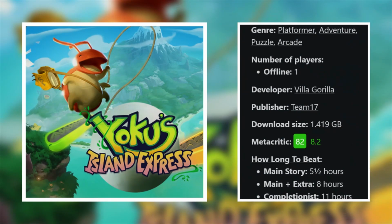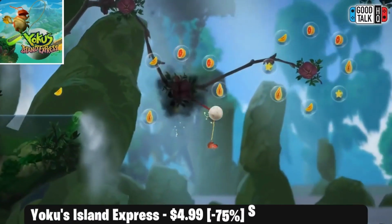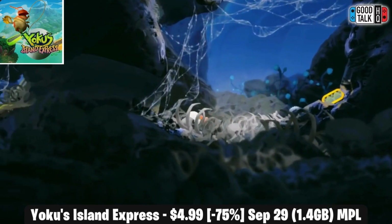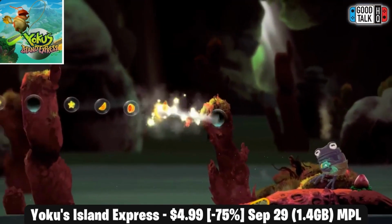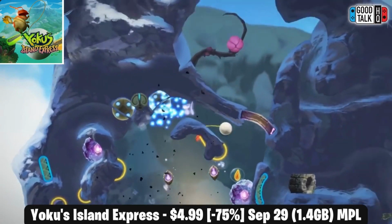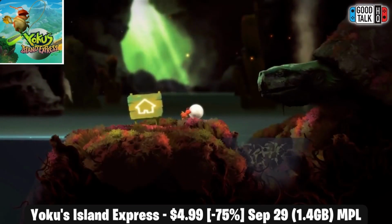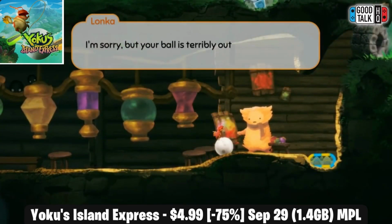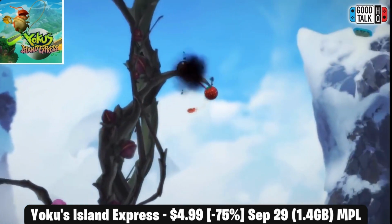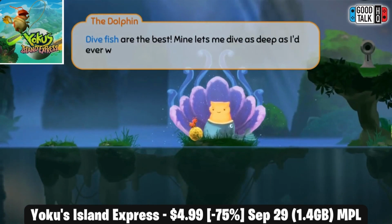Yoku's Island Express is a single-player 2D puzzle platformer with a download around 1.4 gigs and a main story that will last roughly 8 to 10 hours to wrap up. In this one, players assume the role of the island's new postmaster and have to deliver mail to everyone on the island. The only problem is most of the island is inhabited by scary monsters or some other obstacle that you'll have to overcome. Now the game blends classic platforming adventure that we love with unique pinball mechanics, and it's a lot of fun. Right now it's on sale for just $4.99, again marked down 75% and matching a previous low until the 29th.